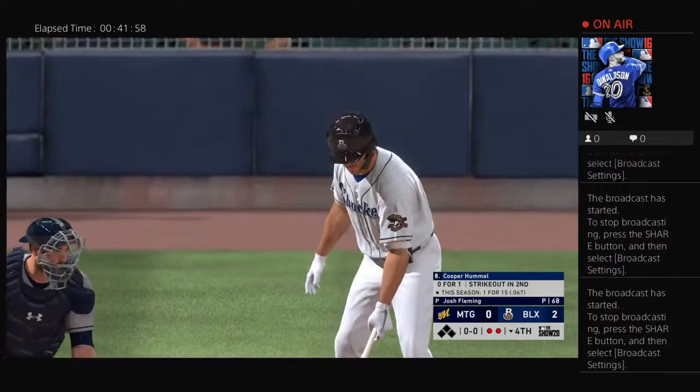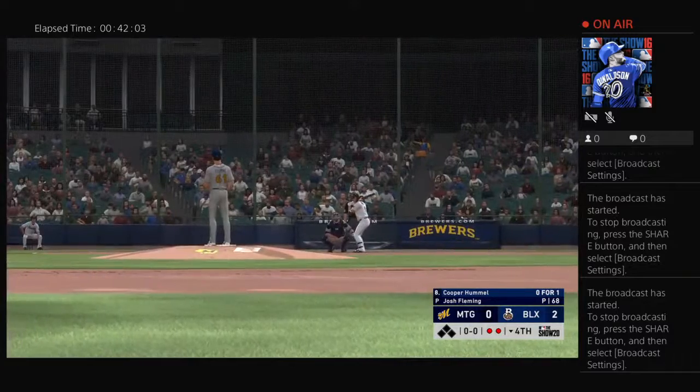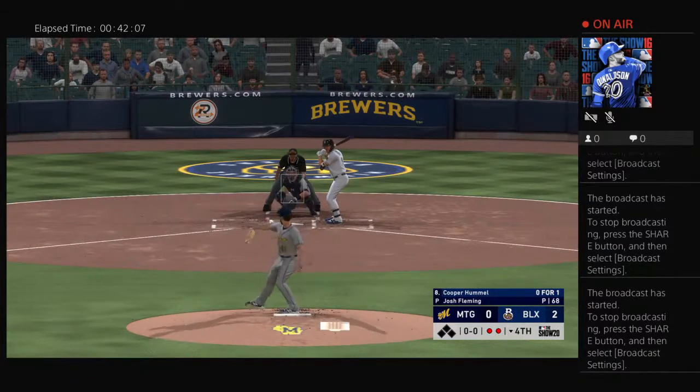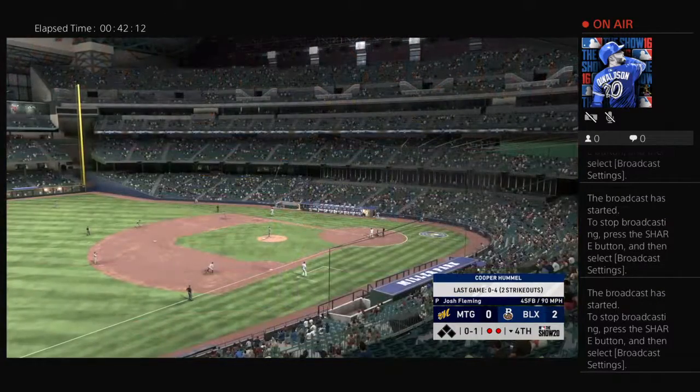Now at the plate, Cooper Hummel. He got called out on strikes his last time through. Yeah, in today's game, certainly don't get completely reprimanded for too many strikeouts, but no one likes to go down looking. Expect him to be a little bit more aggressive at the dish this AB.